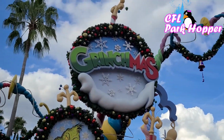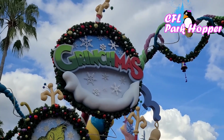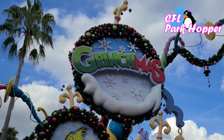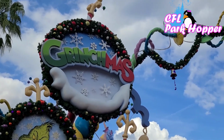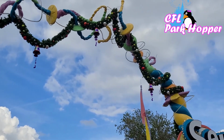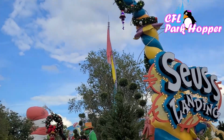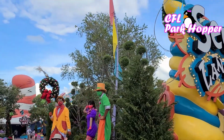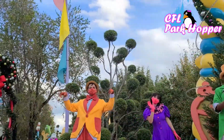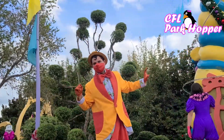All right, so here at Islands of Adventure in the Seuss area, normally we have Grinchmas where you can see a great stage musical of How the Grinch Stole Christmas. They're not having the stage musical this year, but the Whos are out waving and taking pictures. And here are some of them right away when we come in to Seuss Land. Super cool. Happy holidays!